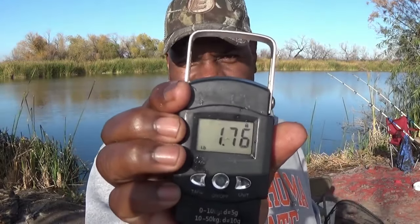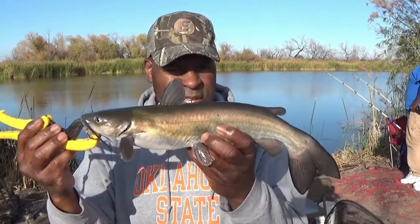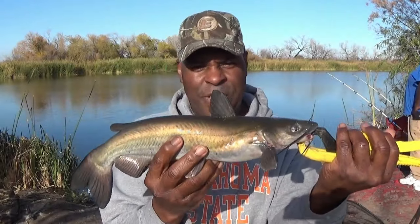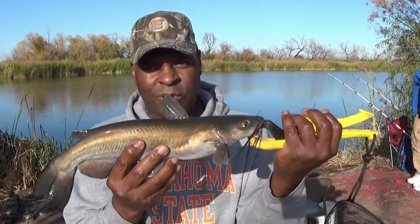All right, 1.7. So he's just under 1.75 pounds, but I tell you what, a 1.5 pound fish, man, that'll give you a nice fillet off of that sucker. Shoot, yeah, that's a couple sandwiches. All right, nice fish. That's my third one for today. All right, let's get him back in the water.